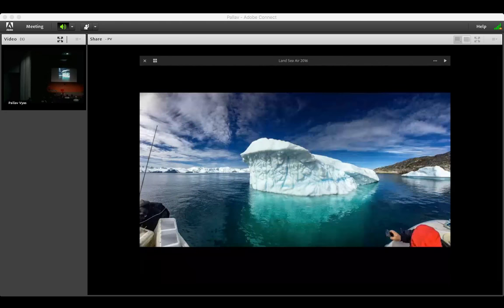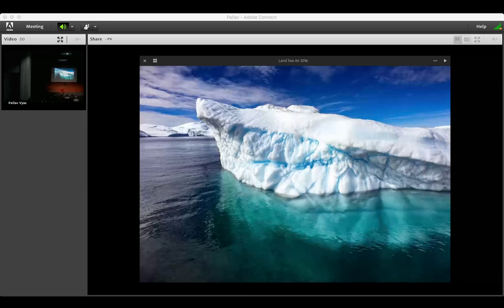And it just seems to be an endless creative process with the iPhone and panoramas, and you can see how far that iceberg is going underwater at this location. Just really, really stunning, clear water.